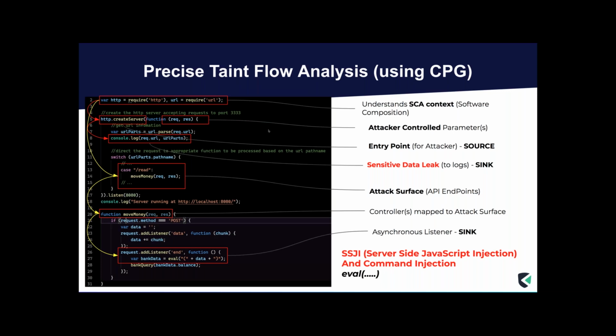So I want to draw your attention to, I'll walk you through each aspect of this visual, the same code snippet. But if you look above, using the graph, we understand your SCA context by virtue of looking at your package.json, all of the libraries required, which is imported, which actually means you're using the library. And then in line 5, which is the second section where I'm moving my mouse, there is a create server, an HTTP server is being created through a framework where you have an endpoint listening on a socket, which accepts a request and creates a response.